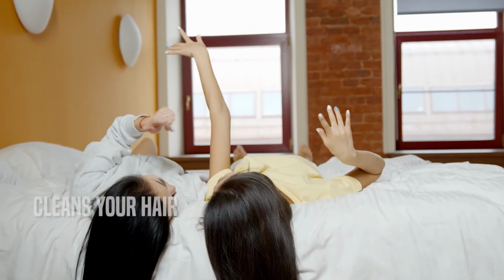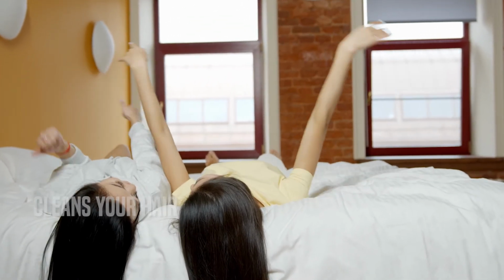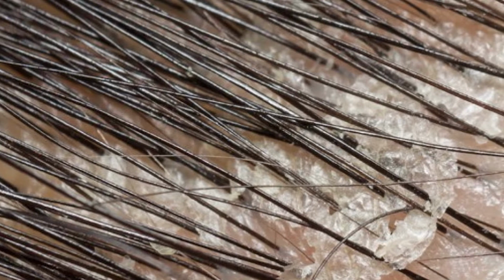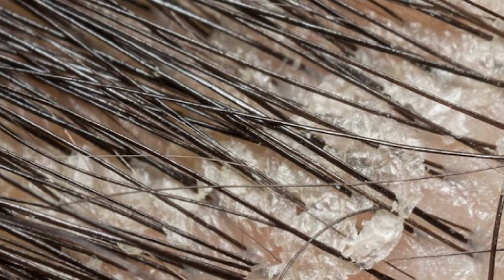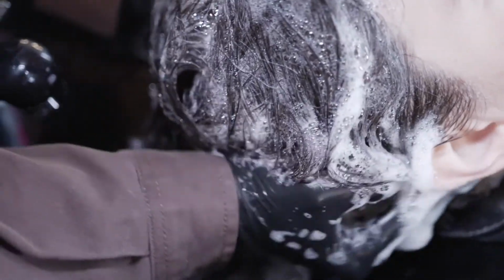Number 7. Cleans your hair. Baking soda can be a cost-efficient shampoo substitute for those who have an oily scalp. Baking soda helps to exfoliate your scalp and get rid of the dirt and unwanted buildup from hair products, leaving hair squeaky clean, shiny, and soft. It also helps to keep your hair free of dandruff. Simply add 1 tablespoon of baking soda to your hair while shampooing.